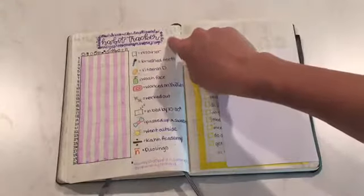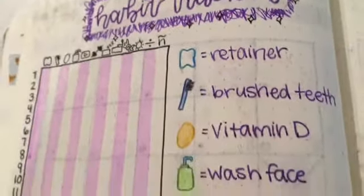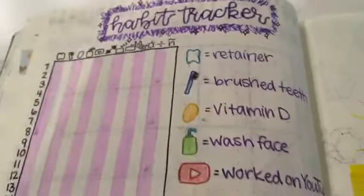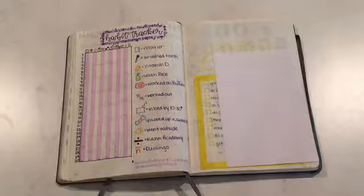How I made the header up here was I got some washi tape, put it over, did a lot of squiggly lines over the washi tape in my purple Papermate pen, and did some stars. Then I ripped the tape off and it made this perfect square to fit some faux calligraphy that says habit tracker. I think it's amazing, and I will definitely use that technique again.